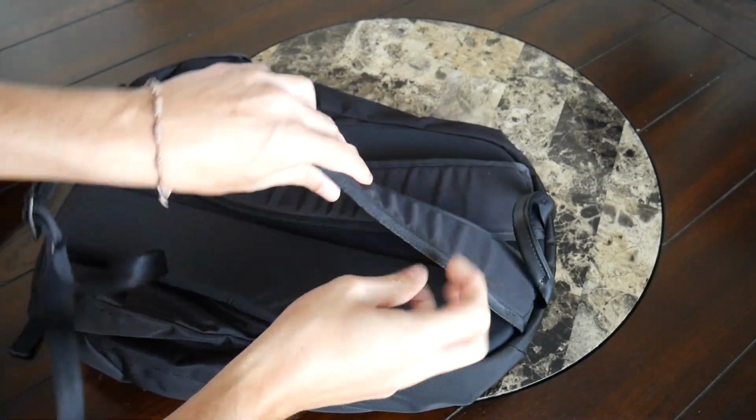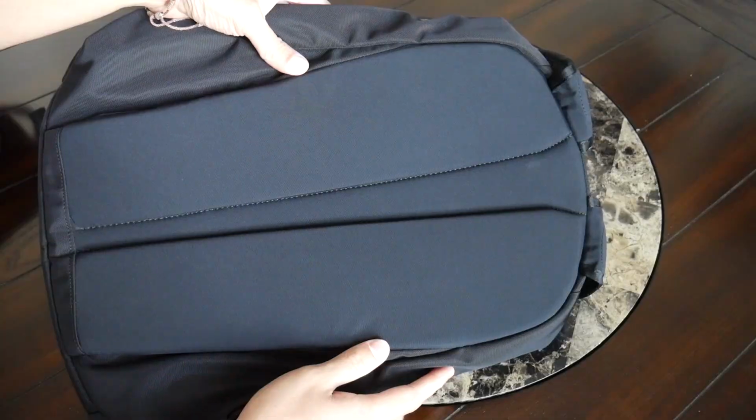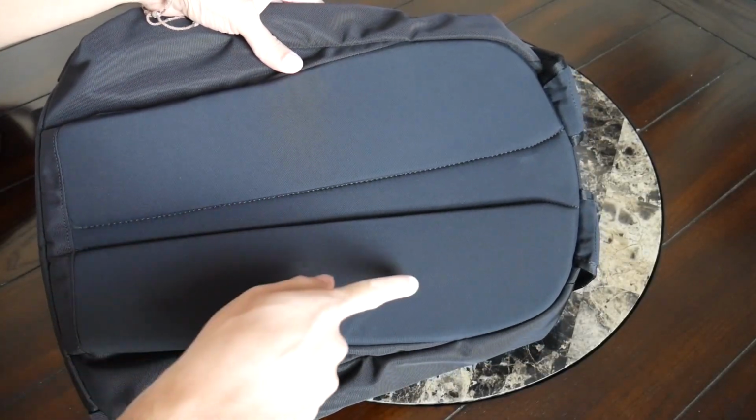One thing about the harness system here is that the materials don't have any sort of mesh, so moisture does tend to build up a little bit more on this bag. And then it does have a solid build quality and a pretty nice amount of weather resistance, but it does have some leather accenting at different parts of the bag and on the handle. So this is probably the one that I would say is least suited if you're looking for a bag that you can take into the outdoors.